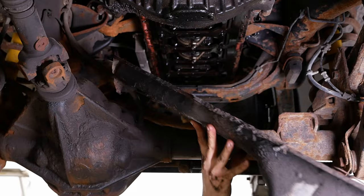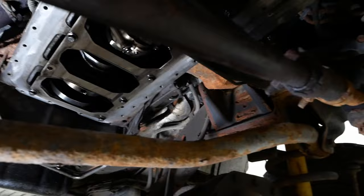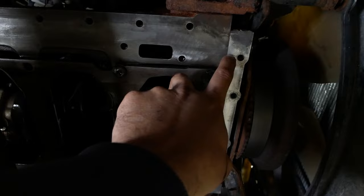Bottom of the block cleaned up. Looks pretty decent. So I've got to put a little bead of silicone in four spots between the block and the front and rear cover, and then we're ready to install the pan. Oil pan looks good. It is a match.